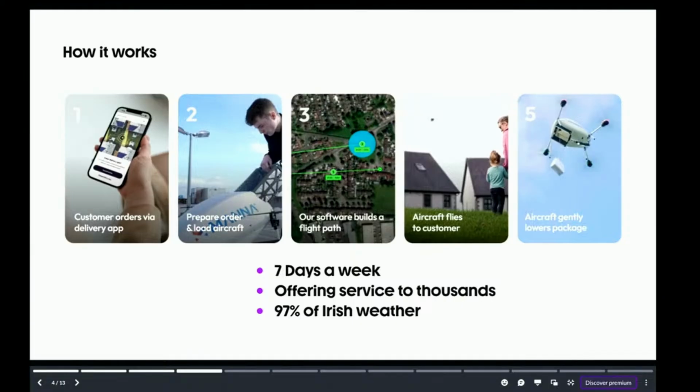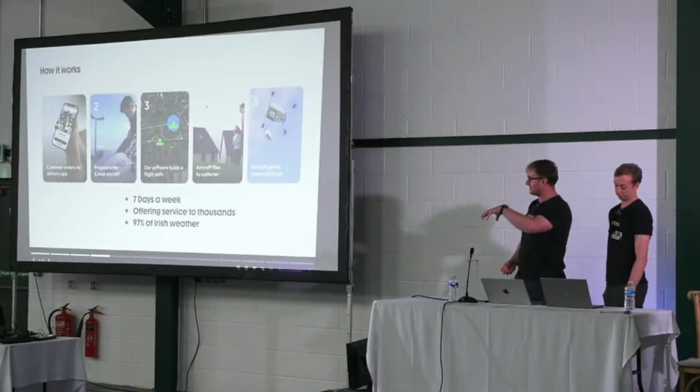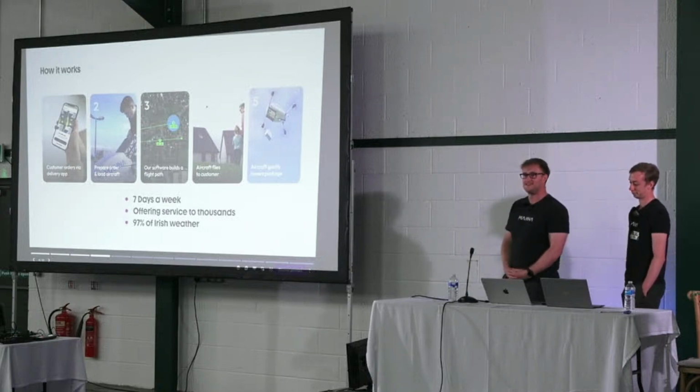That order is prepared and put into an aircraft. Our system then generates a flight path that takes us to the customer's house. And then the aircraft flies that and delivers to somebody's back garden. So we deliver from about 14 meters. And you can see here an example of an aircraft doing a delivery. It delivers the package down on a bit of string. So it winches down, and then we leave that in somebody's garden, and they go have their takeaway or whatever it is that they're ordering.